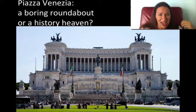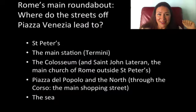This is Piazza Venezia. It's a huge, massive roundabout. Is it just that? Or is it also a history haven? Let's have a look at the main roundabout. It's a huge, huge square with lots of cars, because streets from Piazza Venezia lead you to everywhere of importance. One street leads you to St. Peter's. One street leads you to the main station, Termini. One street leads you to the Colosseum, and also St. John Lateran, which is the main church of Rome, excluding St. Peter's. Then one street leads you to Piazza del Popolo. That's actually the main shopping street. It's called Il Corso. And then another street will lead you straight to the sea. So it is Rome's main roundabout, but is it just that?